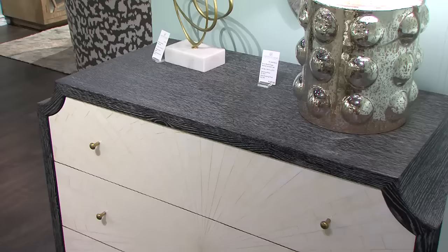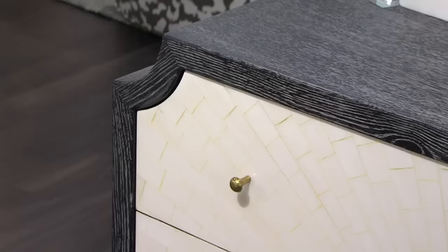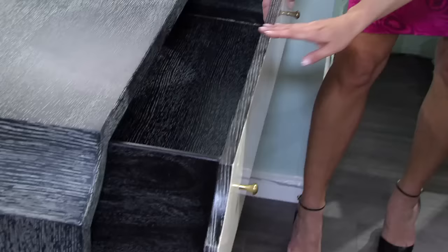Well, do you want to walk around the corner? There's a great piece right here. Sure. This is my third piece. This is a new introduction for this market in this finish. And what I like, she did an ebony ceruzed oak. Isn't that gorgeous? Yeah, and then look how it contrasts with the bone inlay, the brass hardware, and look at even the inside, how beautiful that is.